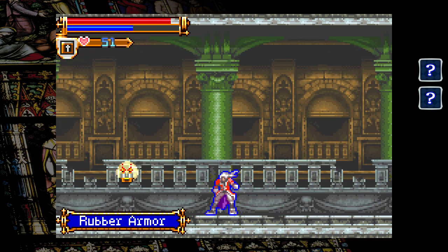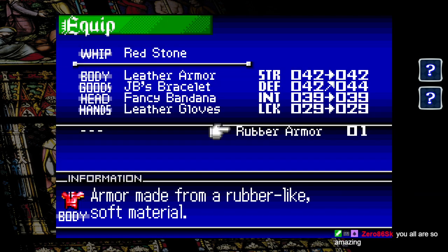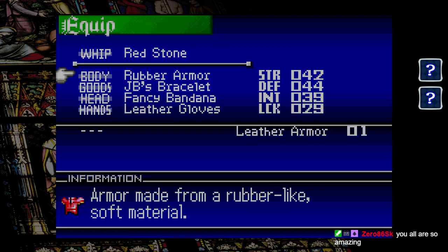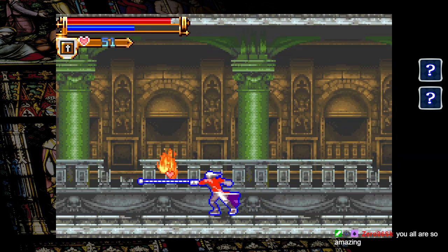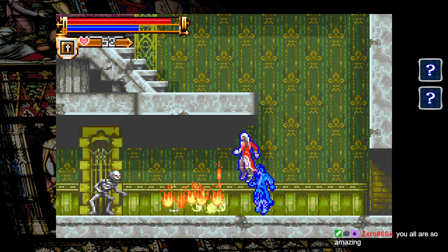Okay. Rubber armor? Full armor. It actually is a little bit more useful. Oh. I think, yeah.